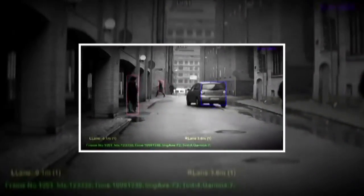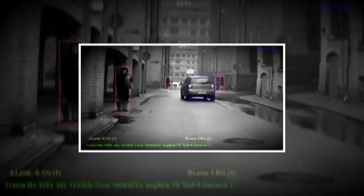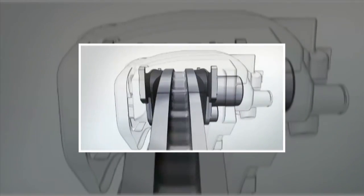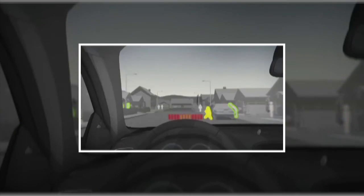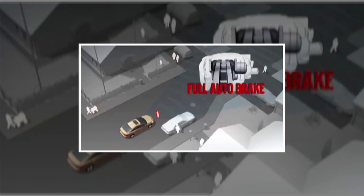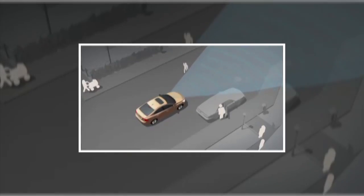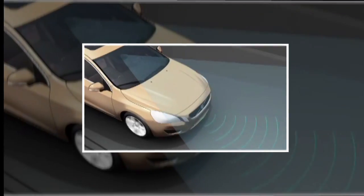Below 30 kilometers an hour, this system will actually fully brake for the driver if no action is taken, eliminating an accident. Above 30 kilometers an hour, it will slow the car to reduce the impact. The additional pedestrian detection system uses the same sensors but also a camera to detect people. If a pedestrian walks in front of the car, the same auto stop feature or brake reduction will take place.